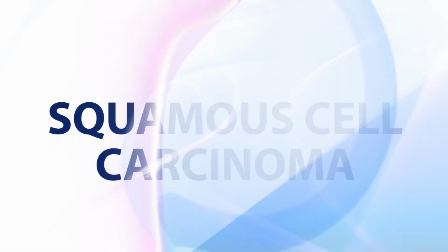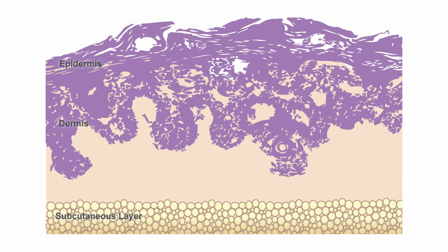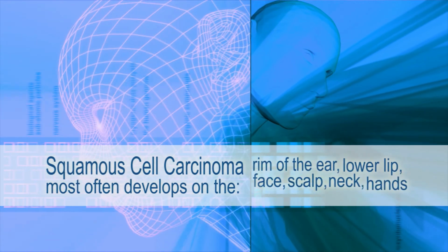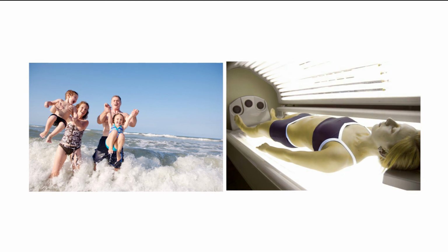The second most common form of skin cancer is squamous cell carcinoma, a cancer that arises in the squamous cells of the epidermis. Like basal cell carcinoma, most cases appear in the areas of the body that are most exposed to the sun: the rim of the ear, lower lip, face, scalp, neck, hands, arms, and legs. Squamous cell carcinoma is mostly seen in people with fair skin, blonde or red hair, and blue, green, or gray eyes. Exposure to the sun and use of tanning beds can cause most cases, but skin injuries, chronic skin inflammation, or infection can also cause the disease.